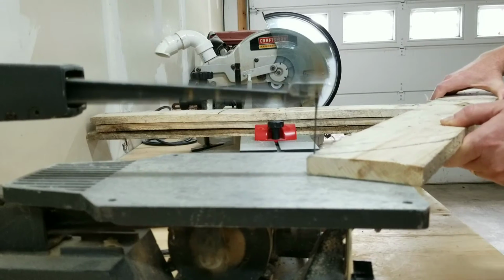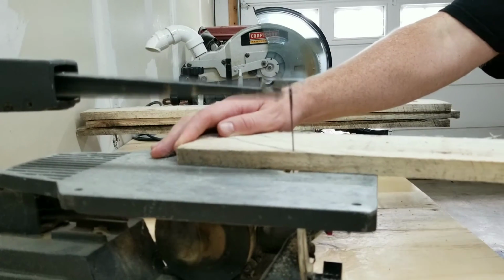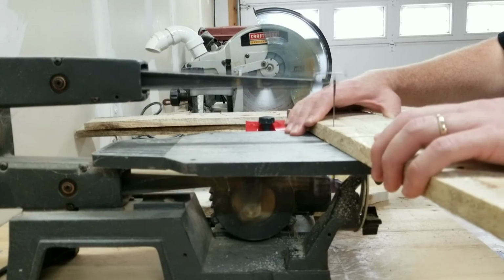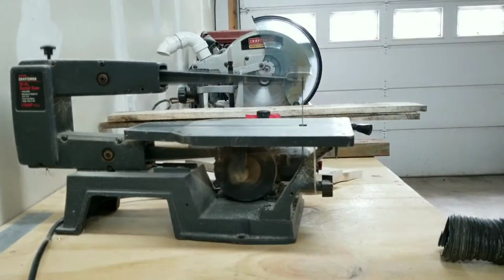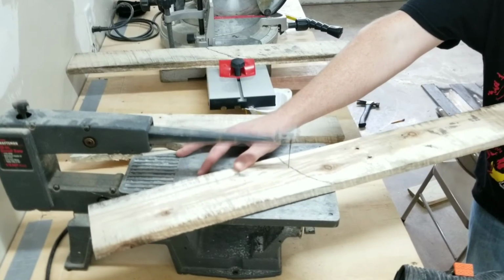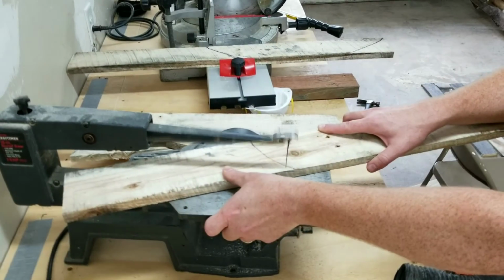Now, typically I don't use a scroll saw to cut some of these more simple cuts, but my jigsaw chuck is broken right now and I don't have a bandsaw, so gotta make do with what I got. Plus, I just like using the scroll saw. I never get to use it too much. I'm gonna try to start using it more often.